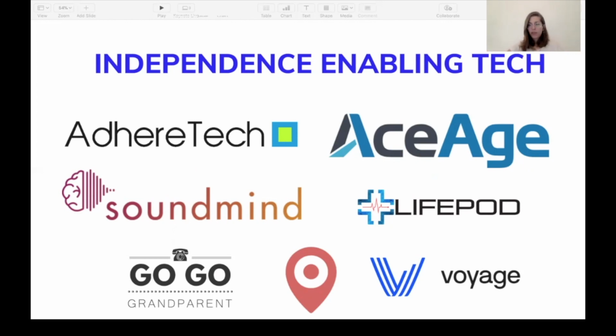The final type of solutions I would like to talk about when it comes to independence are around transportation and deliveries. So we know that transportation and mobility generally are huge issues as people age and as they decline, either physically or cognitively.